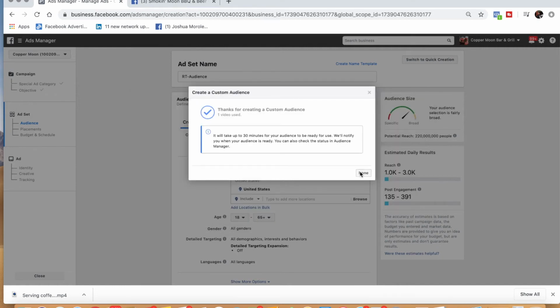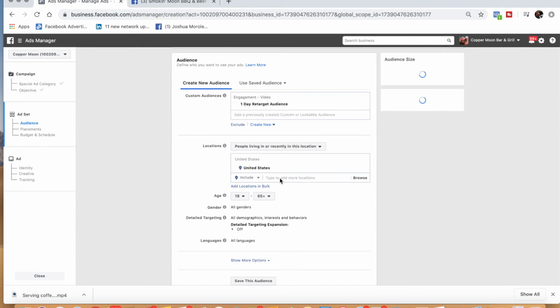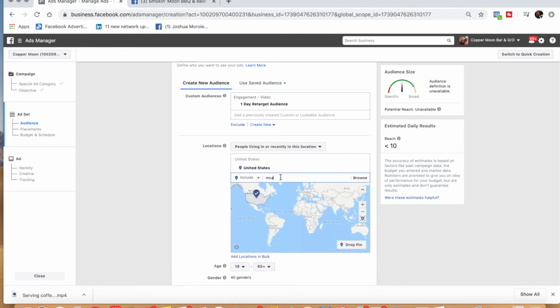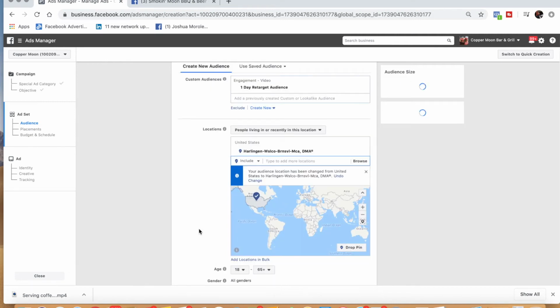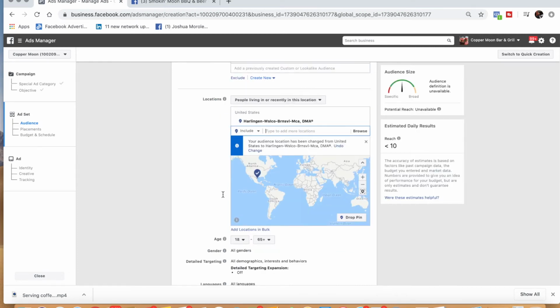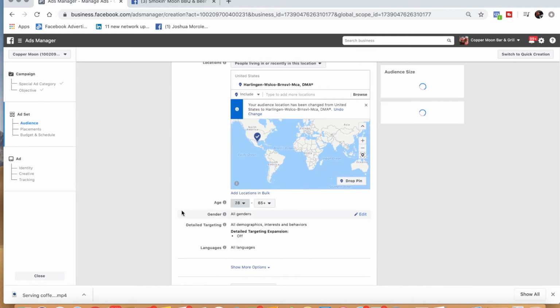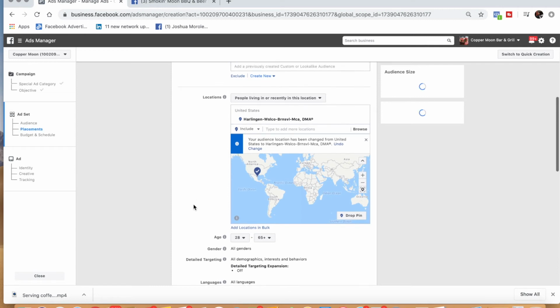So it's going to take about 30 minutes for the audience to set up, but while we're at it, we can still work on this ad and push it out. So I'm going to leave this wide open, but I'm just going to put it in the McAllen DMA. So whoever gets that view, whoever gets that video served to them is now going to get this static image. And I could just leave all that stuff open and not actually have to put the DMA, but I'm just going to go ahead and do it.